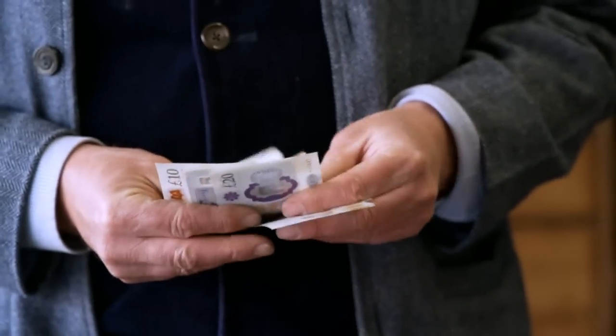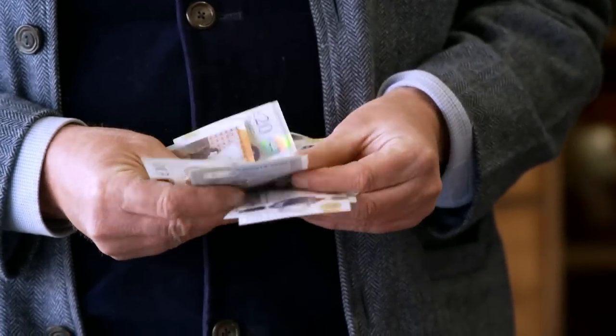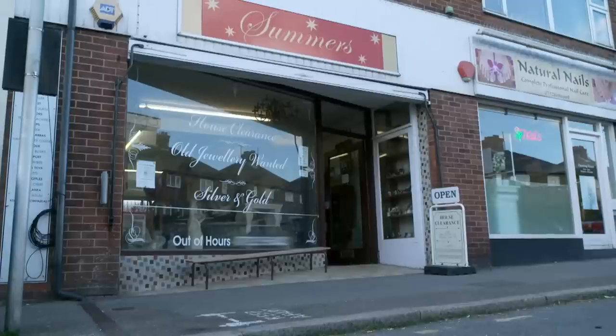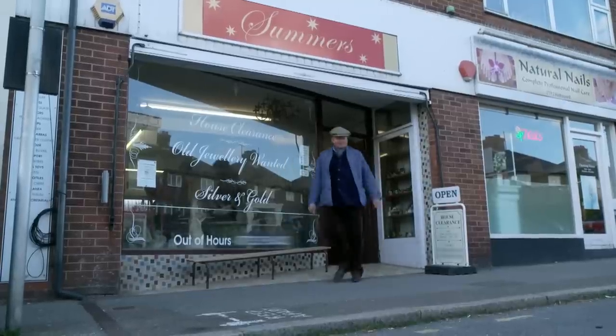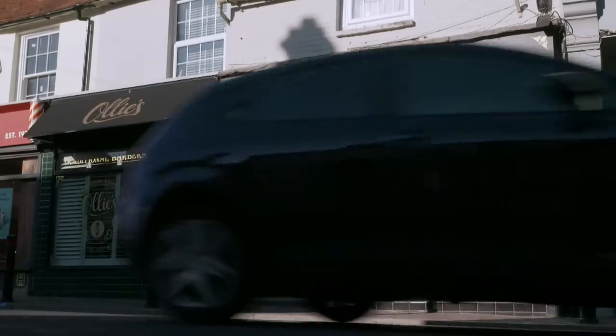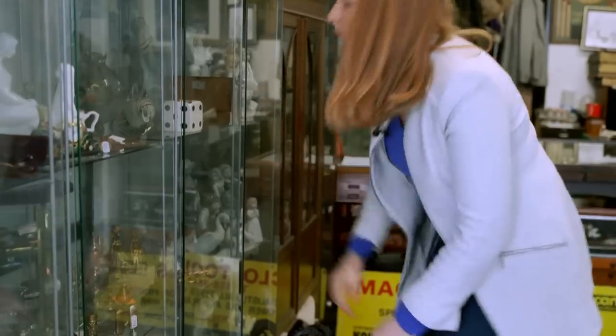And with that, he's done. £308 spent overall, leaving himself £278.30 in the bank. He'll have to pop back for that urn later. Meanwhile, Irita's still shopping. Look at you.